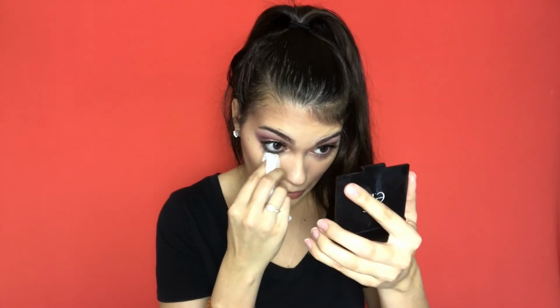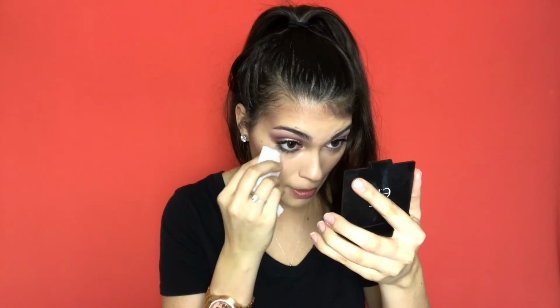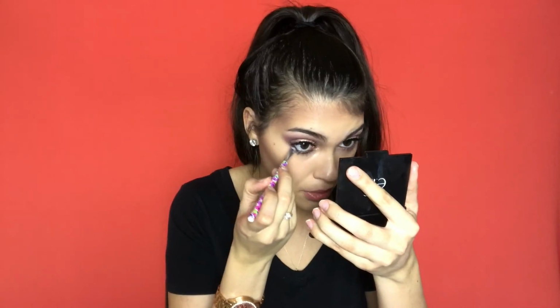So I'm just gonna clean it up because I dragged it a little bit too low, because I want it more smoky towards the top. And then, so we just smoked out our lower lash line. So I'm just gonna do the same thing on the other side.